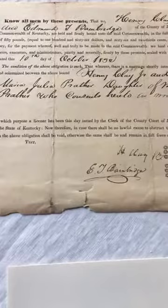This document is what's called a marriage bond. This bond was issued for Henry Clay Jr. and his wife, Maria Julia Prather, daughter of Matilda Prather, who consents to it in writing. Julia was from Louisville, so this document was done in Louisville.